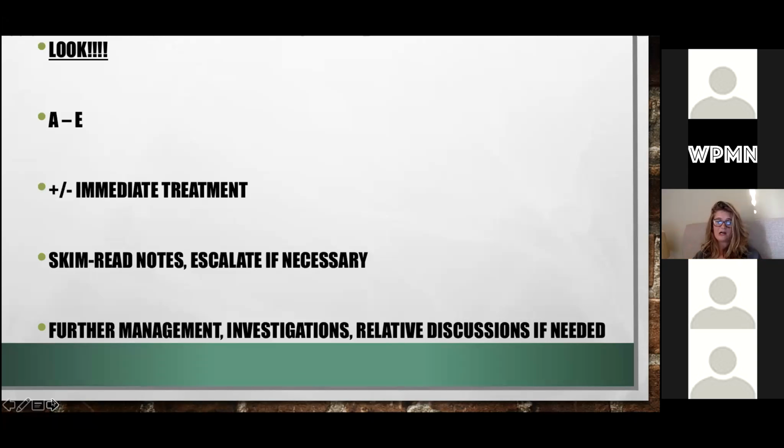Then number two, A to E. I don't need to go into what that is, but my God, it's a godsend, because it just really keeps you on that straight and narrow. It is so tempting to panic. Don't. Just airway, breathing, circulation, disability, exposure. You will find the answer by doing that. Then if you need to do immediate treatment, whether that's start an albuterol nebulizer, give them adrenaline, whatever, do it then.